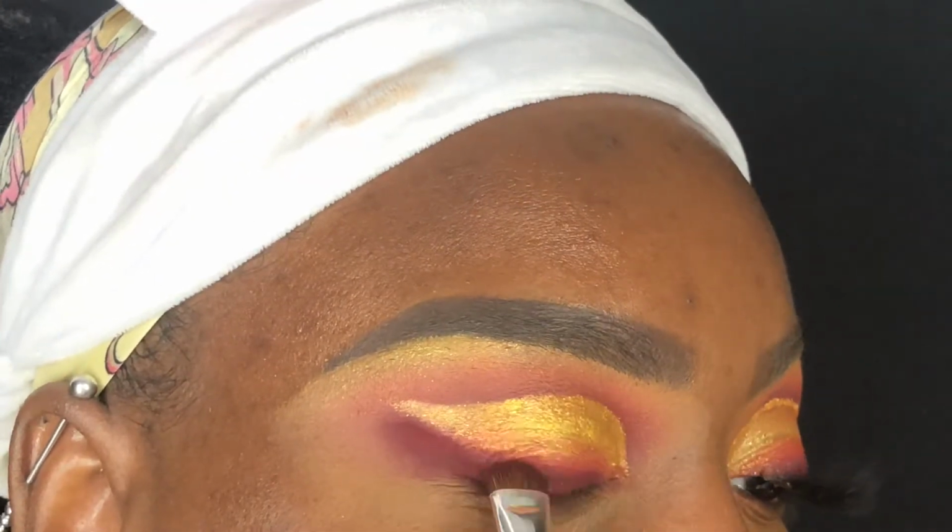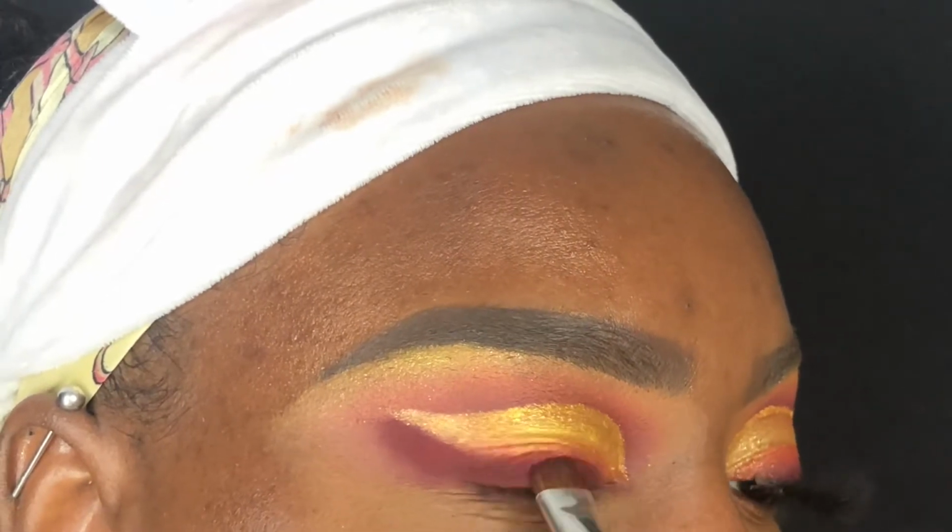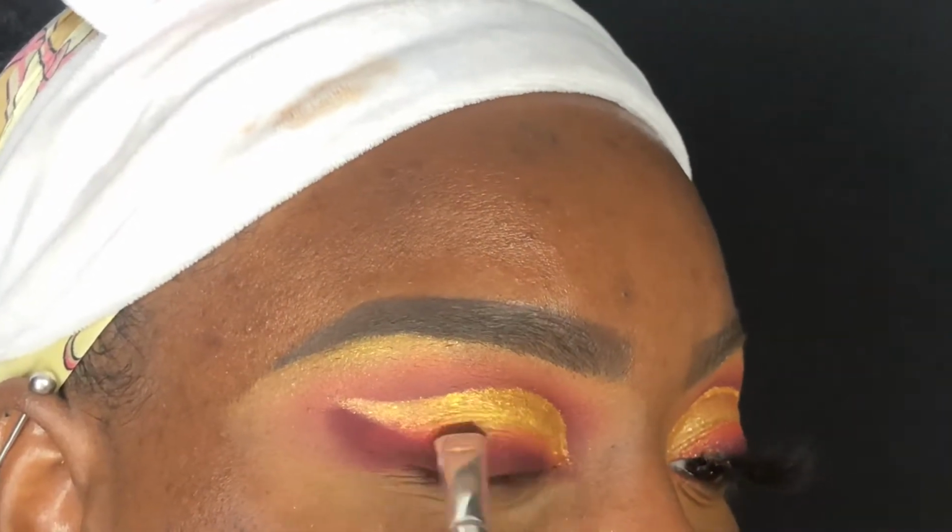After I place that gold shade down, I'm just going to repeat the previous steps using previous brushes to make sure that my shades are all blended perfectly together.